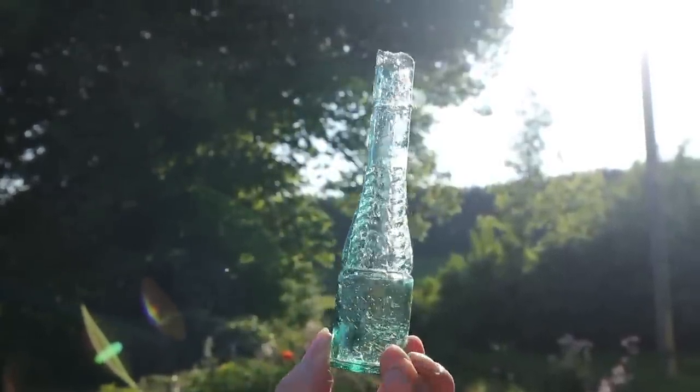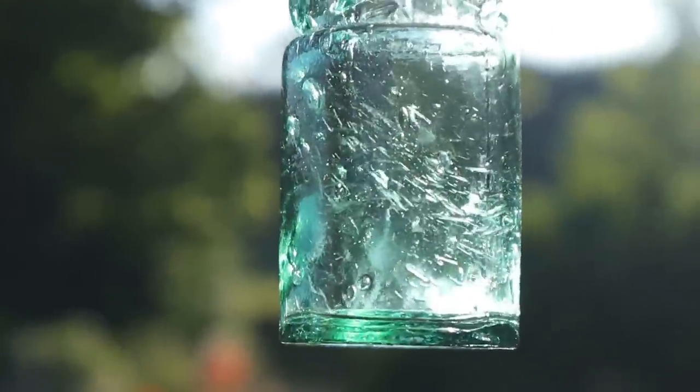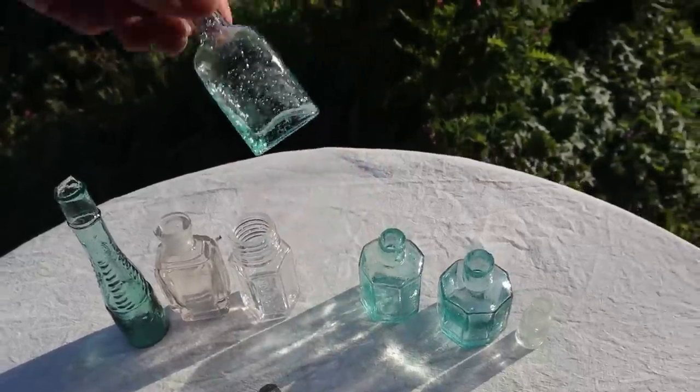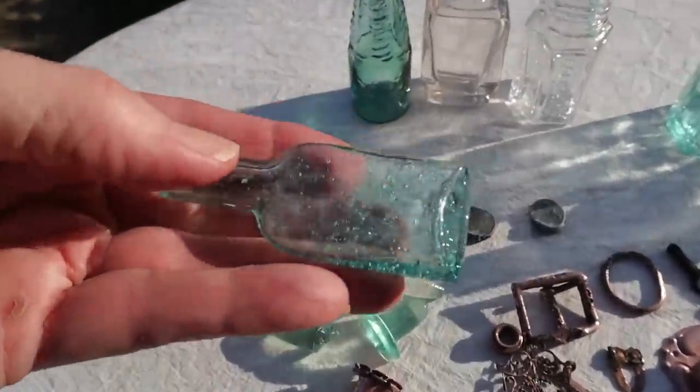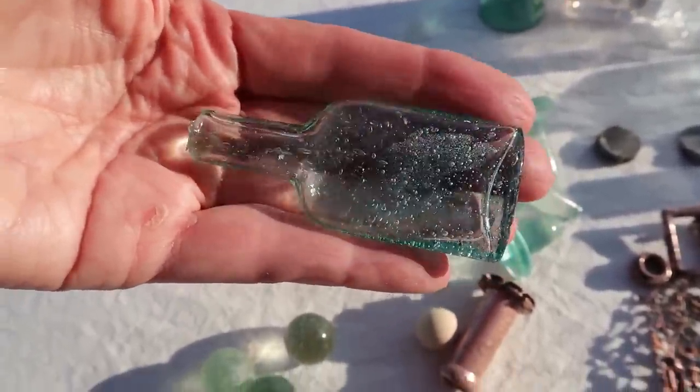And it's bubbly. I love that. Isn't it wonderful? Yeah, I just love that. And that's going to go in our bottle collection in the window. Also, our special little bottles go in the window. This little one here, look at the bubbles. Look at the bubbles in there. Oh, I love it when they're bubbly. Can you see all those little bubbles?